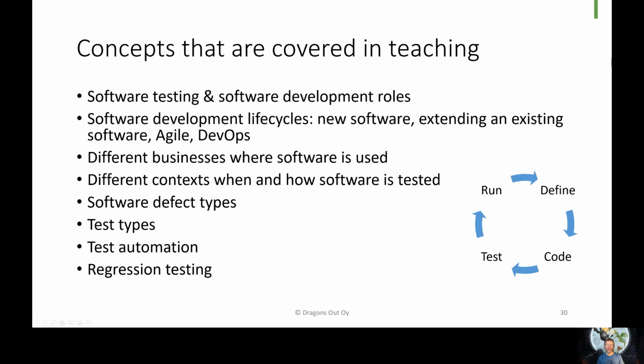So to take a bigger picture, what kind of testing concepts do we cover in your book? Many, actually. First of all, roles. We talk about the different testing and development roles that are there. Testing is not an island. There are other roles: developers, owners, product owners, users, as discussed.